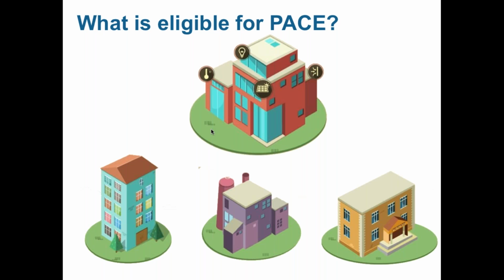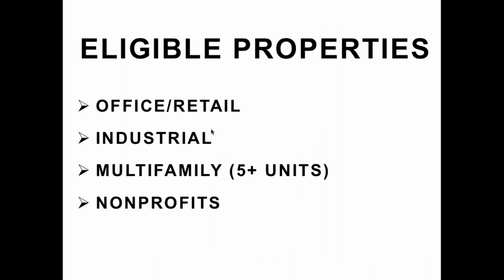All of those types of facilities, manufacturing, large farms, industrial facilities, all of those are eligible for PACE. And finally, the nonprofit sector. We've seen a lot of interest from private hospitals, private schools, and churches, religious institutions, to use PACE. So that's the property side.